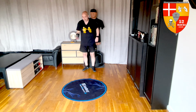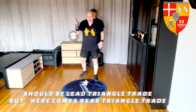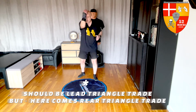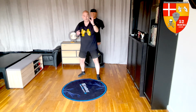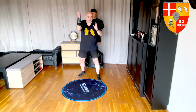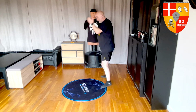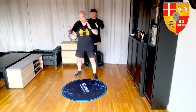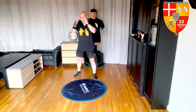The same goes for the rear triangle trade. I can parry to the outside of his left hand, moving in this direction, or I can parry to the outside of his right hand. His right hand is coming here, I'm going to the outside, parrying down as I'm moving to the outside, like this. And this hand should stay high. So first, moving outside the left hand, this way. Then cross blocking, moving the other way.